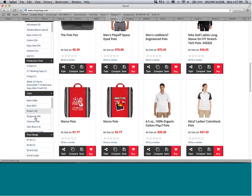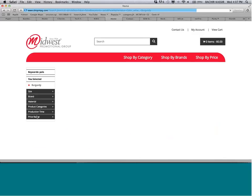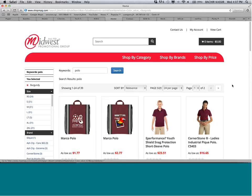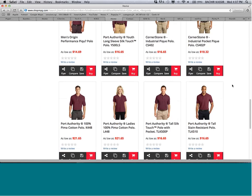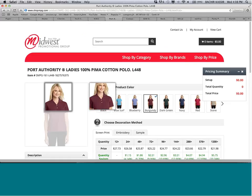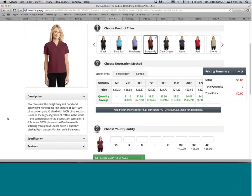And for example, here I'm going to filter by burgundy, and right now, out of 500 products, there are about 39 products that are burgundy. And if you notice here, it actually displays the burgundy part of the product color. Even though this product might come in multiple colors, it defaults to the burgundy because this is the one I searched for.